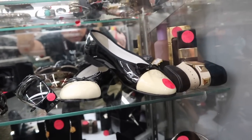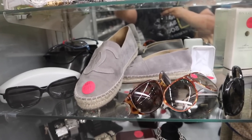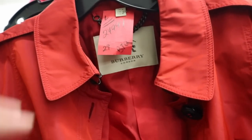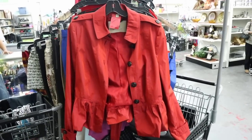Lacoste. Ooh, there are some new Chanel flats. I wonder if those are authentic. Oh my gosh, I'm so dead. There's those too. You guys, look how cute this Burberry jacket is. It's size 12, it's $250. Look at that, that is so cute.